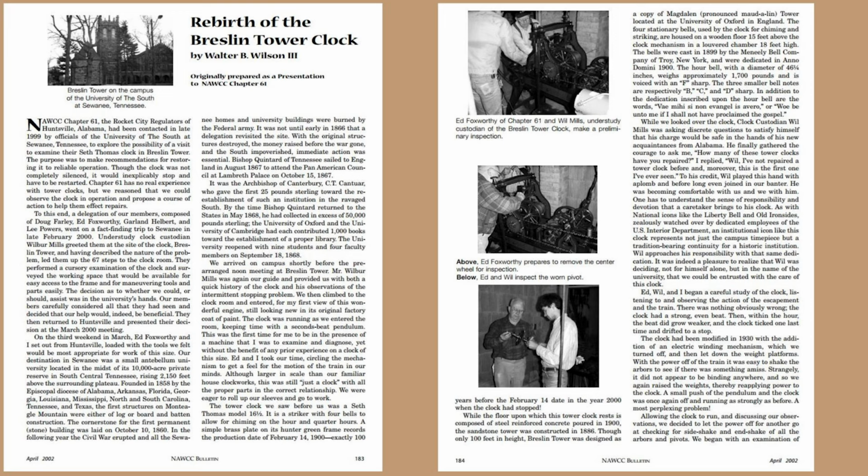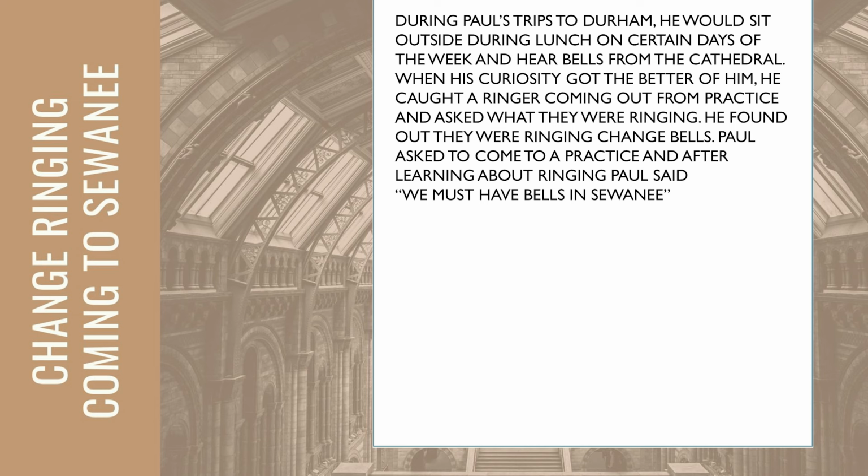Walt, if anybody would like to see it, this is the article that Walt wrote for the bulletin from April of 2002. If anybody would like to read the full article, it is quite something else. So after that happened, everything calmed down.